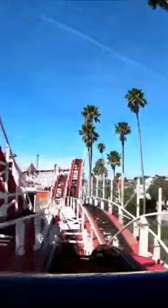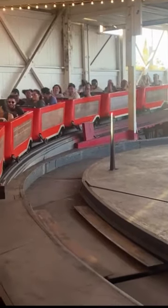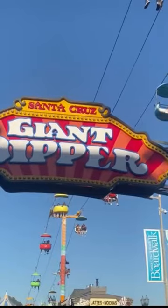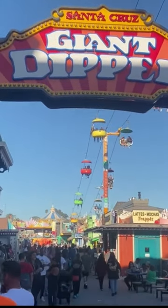You can't really tell from the POVs, but these final two hills have some of the strongest airtime I've ever experienced on a wooden coaster, and the ride runs crazy smooth for a 100-year-old coaster. Giant Dipper is just an amazing vintage roller coaster with so much character, and it's well worth the visit because Santa Cruz Beach Boardwalk is also a very cool little park.